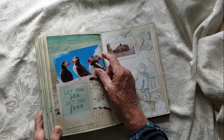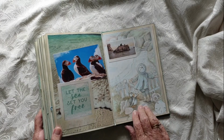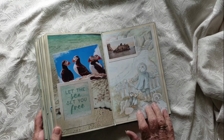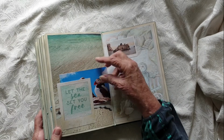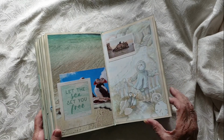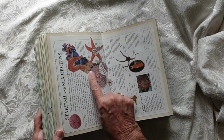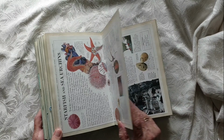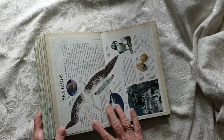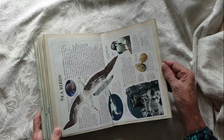I put these puffins in because they're on this piece of paper that came from my friend's collection. You know, you've heard me talk about that before, where I've got lots of her paper that was given to me after she died. I think she even gave me that page personally. This page is about sea urchins and starfish. This one's about seabirds. You can read, and I'm telling you, but anyway.